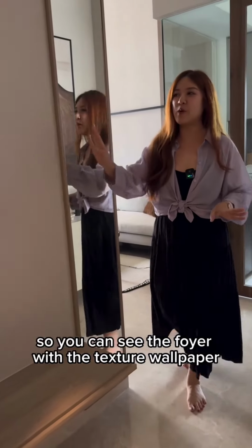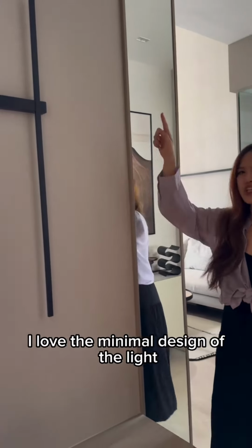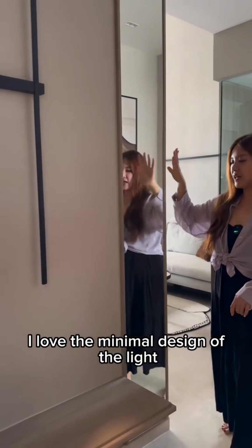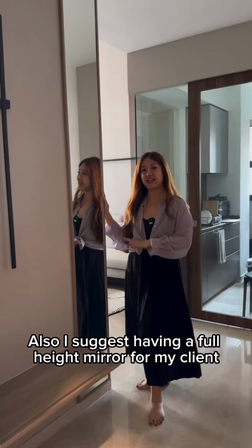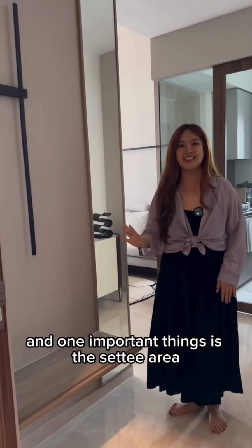So you can see the foyer with the textured wallpaper. In front of this is this unique wall light. I love the shape of it, it's a very minimal design. And I would suggest having a full height mirror for my clients so they can check themselves before they leave the house. And one important thing is the settee area.